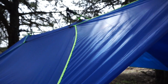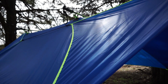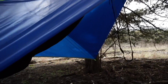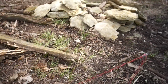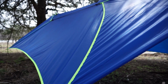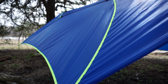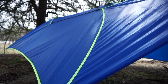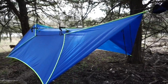And right now I've got the doors just kind of pinned up, but what I'll do is I'll actually run this side door down to the stake over there, and that door over there down to this stake, and that's how I run my door system. I've got shock cord on there, and so it works pretty well no matter how wide you have it pitched or how steep you have it pitched. It works out pretty well. So that is home for tonight.